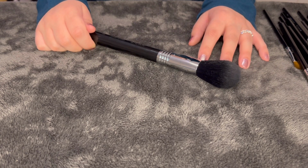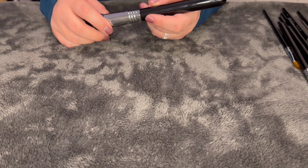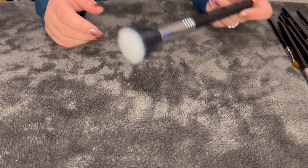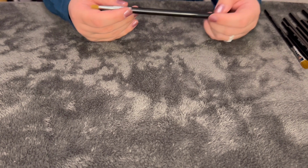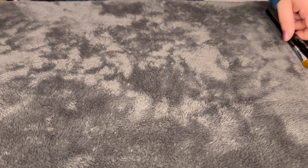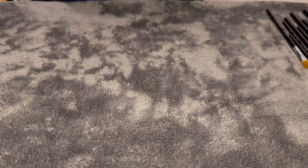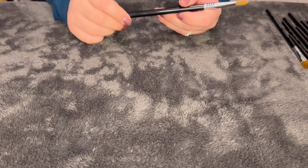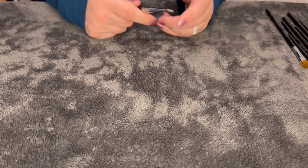So yep, we have this brush. Then we have this one. It's for large powder. It's EF30. Then we have this one for Duo Fibre, F50. Really, really nice. Then we have this one in F60. It's for foundation. Then we have this one for eye shading in E55. Then we have this one in E32 Exact Blend. Then we have this one, E60 large shader. Then we have F70 for concealer.